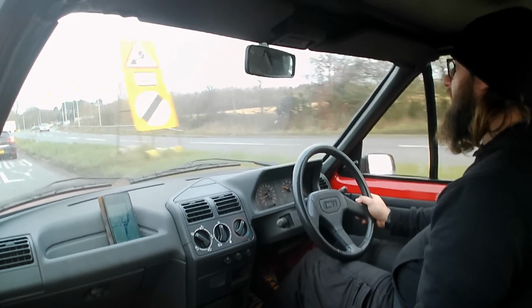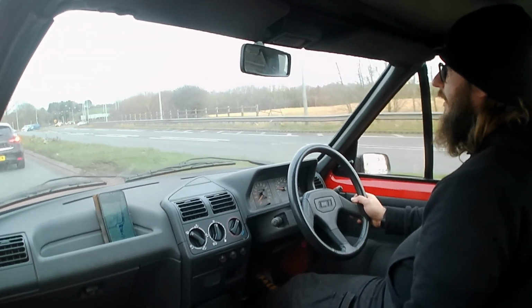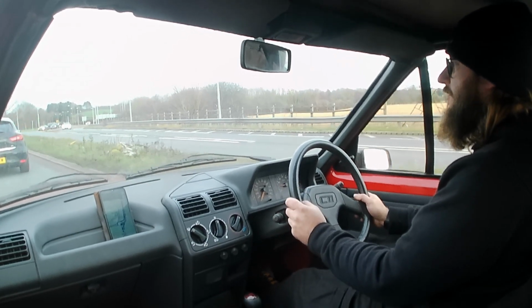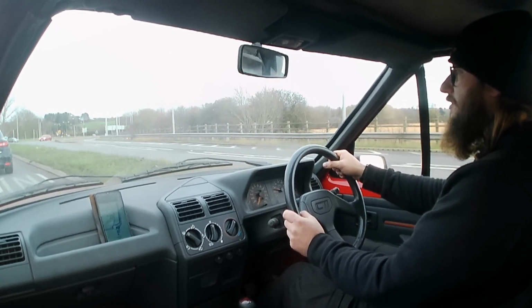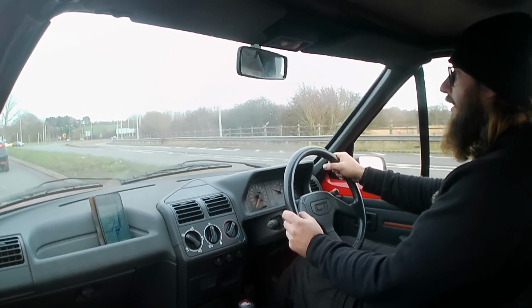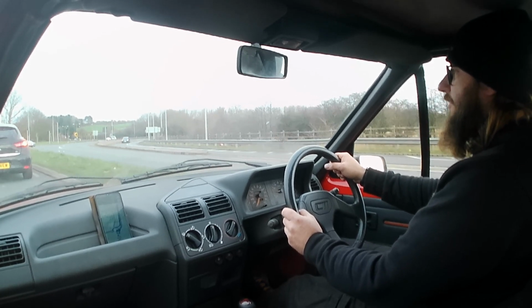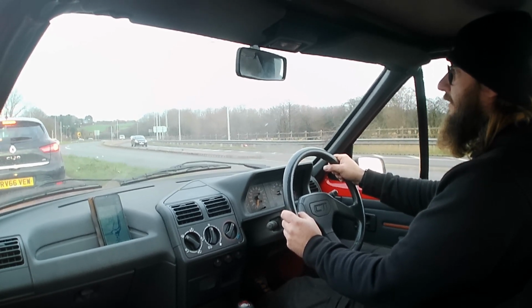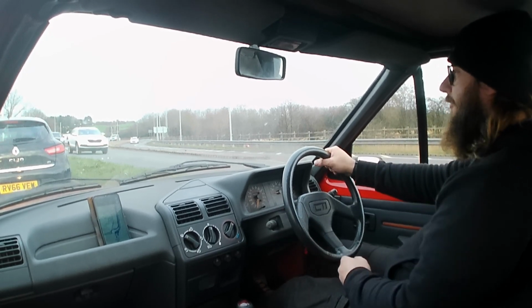So even though it will be sad to sell this and it be gone, I just hope that the next person enjoys it as much as I have, because I have really enjoyed this car. It's been an absolute treat to drive and a pleasure, and I'd have another one in a heartbeat. I really would. Would I have a 1.9 though?